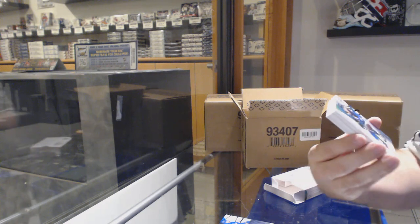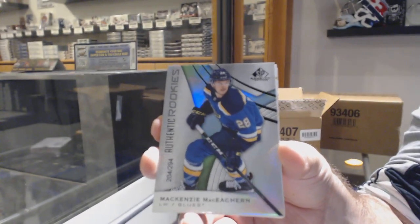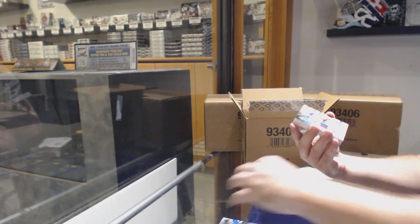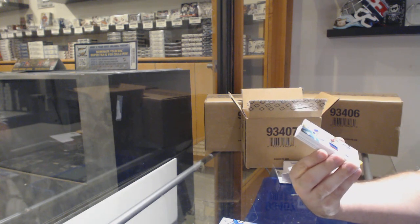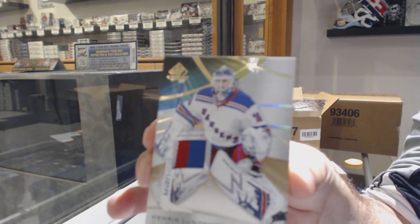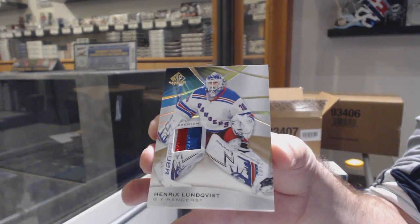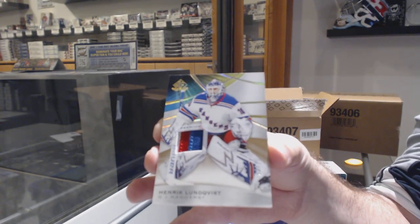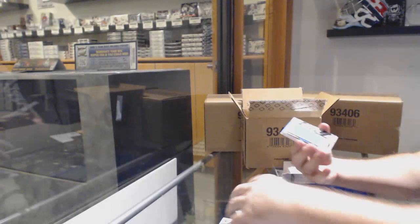For the Blues, or not team, Mackenzie MacEachern, number 294. If you got the All-Star Skills Fabrics, then yeah. Number 225, Base Premium Patch, Henrik Lundqvist. Henrik Lundqvist, three-color patch out of 25.